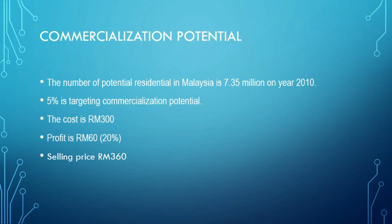The selling price is 360 ringgit, which is the sum of cost and profit.